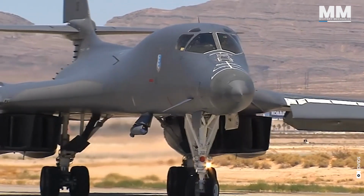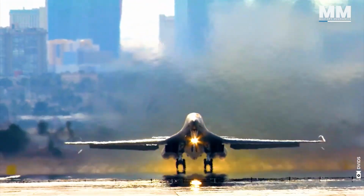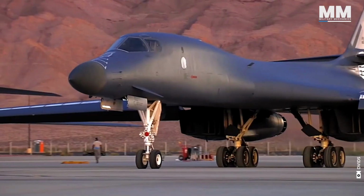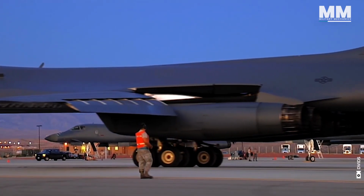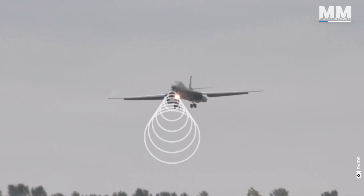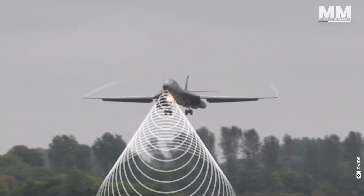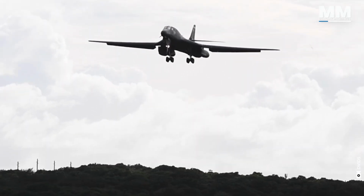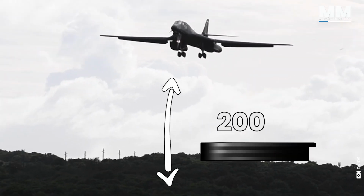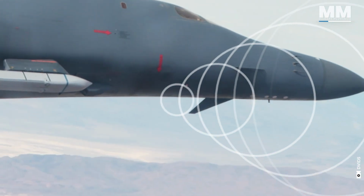The B-1B Lancer is equipped with the Northrop Grumman APQ-164, a versatile radar system featuring an electronically scanned phased array antenna. The terrain-following capability of the B-1B is particularly notable, as it scans the terrain ahead and assists in flying as low as 200 feet above ground level, enabling the aircraft to closely follow the landscape.